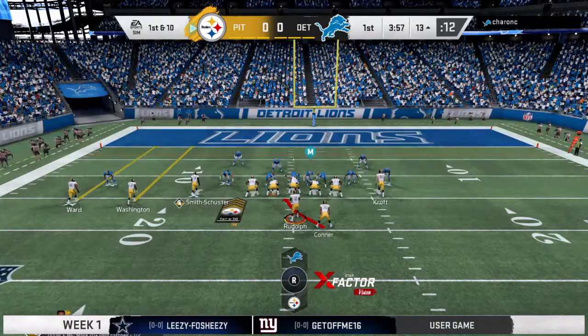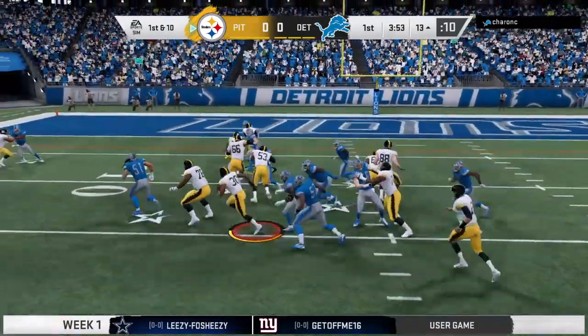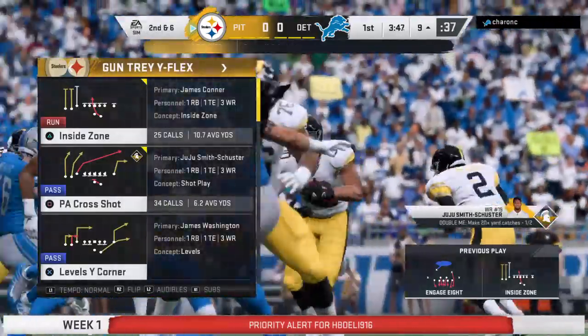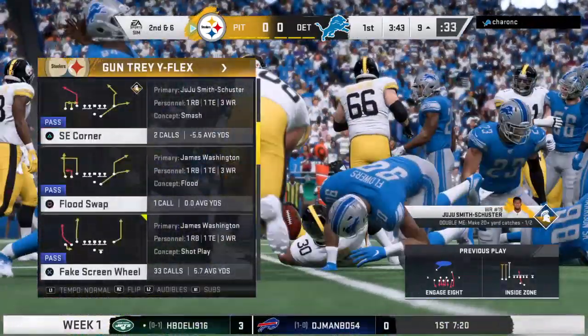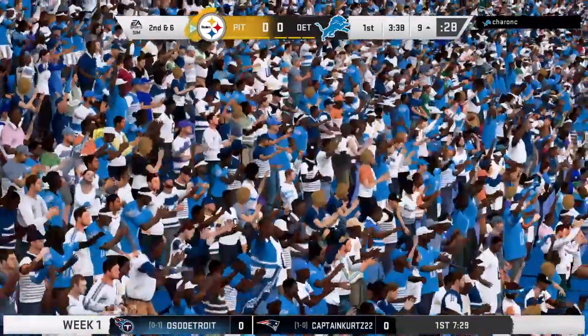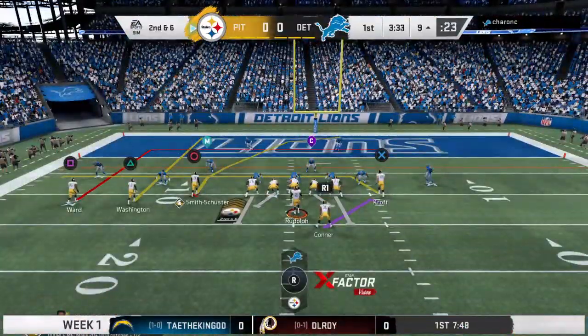Inside the 15 now as they come up on 1st and 10. On 1st and 10 is counter. And he's going to get about 4 down inside the 10 to the 9. Brandon, all things considered, they have to feel pretty good about getting that type of a gain considering the blitz that they just had against them. At the 9-yard line. Following the pickup of 4, here's 2nd and 6.